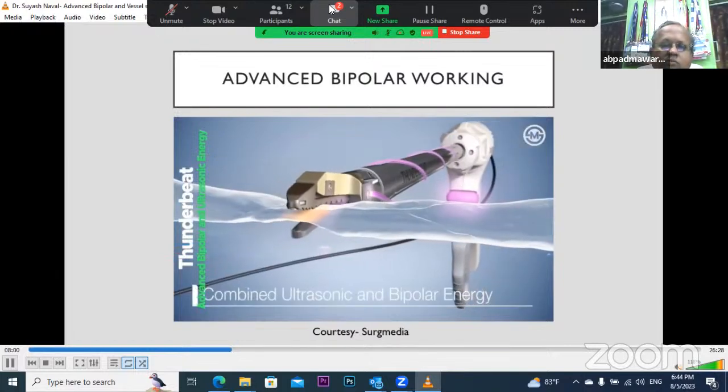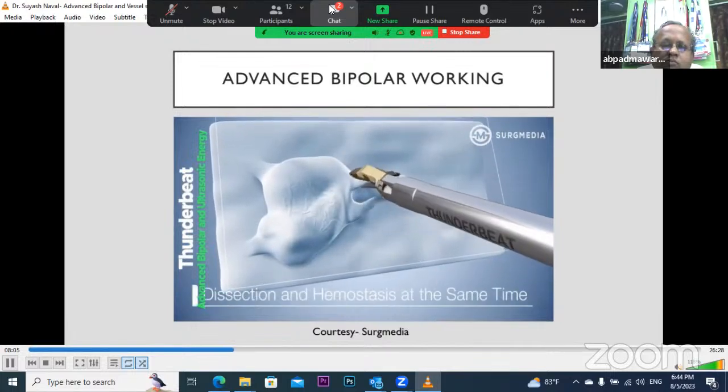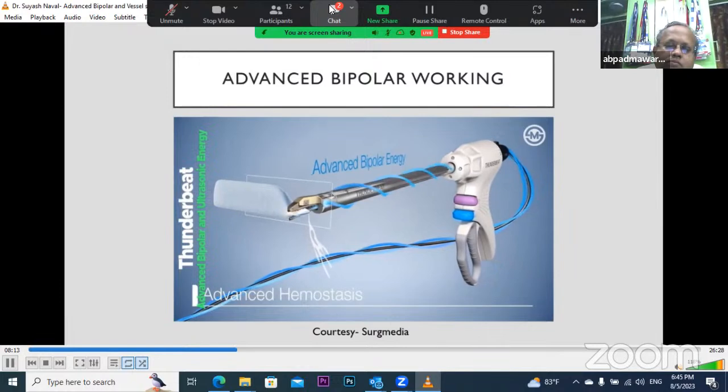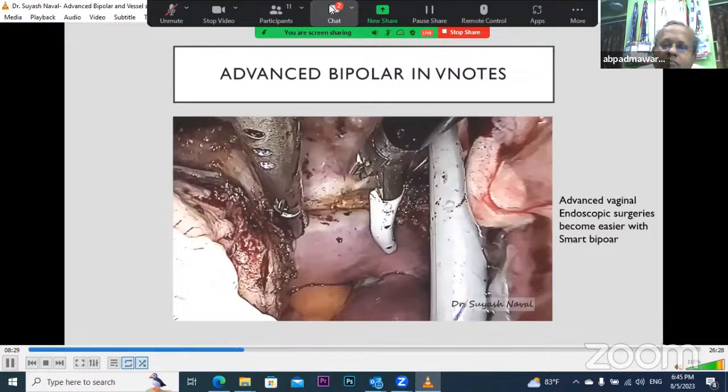Only now there are these newer devices, for example, like Thunderbeat, which use a combination of 2 technologies, that is ultrasonic, which I think will be presented in detail in the next presentation, and the vessel sealing technology. So this particular device has a combination and simultaneous use of these 2 technologies, ultrasonic as well as vessel sealing bipolar technology. So that is very interesting. I don't have any personal experience of use of Thunderbeat, but I think those who have can highlight more on that during discussion.